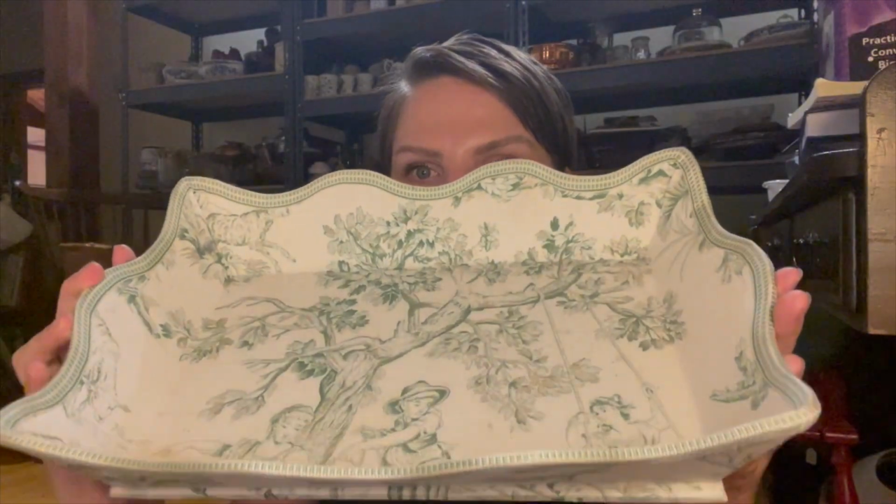Which brings me to my next find, which I am just in love with. I absolutely died over this piece. I think it is so stunning. It is super well made. The construction of it is so nice. And look at the detail and the shape of this tray. I mean, are you kidding me?